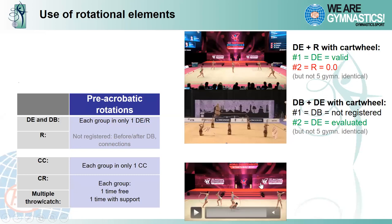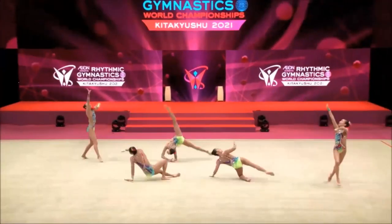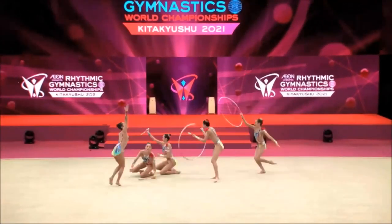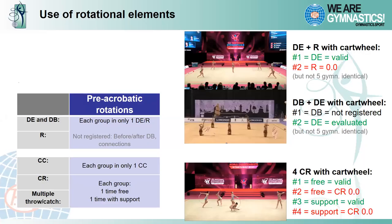Okay, how many times free and how many times with support? Check one more time. One time free is valid. Second time free, CR not valid. Third, cartwheel with support is valid, and fourth time support, cartwheel, CR, not valid.